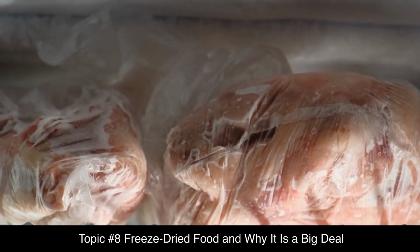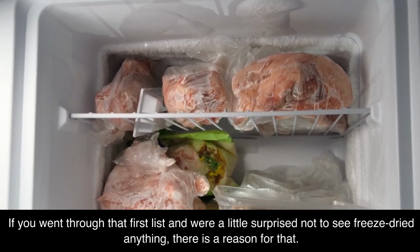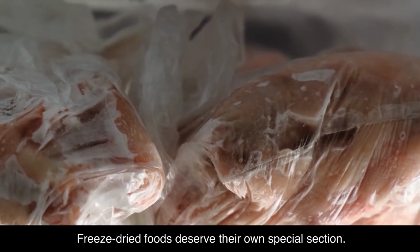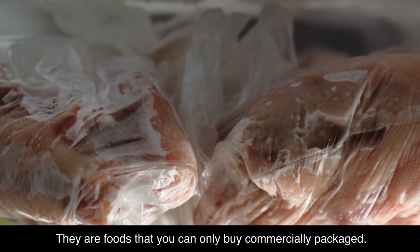Topic number 8: Freeze-dried food and why it is a big deal. If you went through that first list and were a little surprised not to see freeze-dried anything, there is a reason for that. Freeze-dried foods deserve their own special section. They are foods that you can only buy commercially packaged.